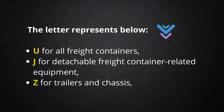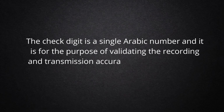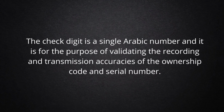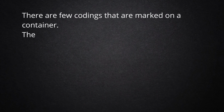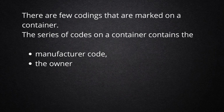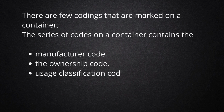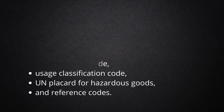The letters represent the following: U for all freight containers, J for detachable freight container related equipment, Z for trailers and chassis. The check digit is a single Arabic number and it is for the purpose of validating the recording and transmission accuracy of the ownership code and serial number. There are a few codings that are marked on a container. The series of codes on a container contains the manufacturer code, the ownership code, usage classification code, UN placard for hazardous goods, and reference codes.